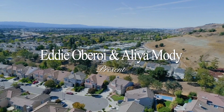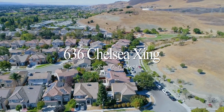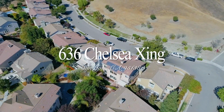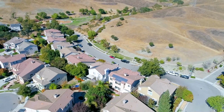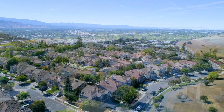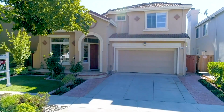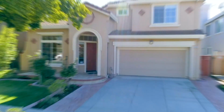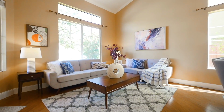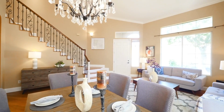Welcome to 636 Chelsea Crossing, a stunning northeast-facing home with a spacious open floor plan in the highly desirable Basking Ridge area close to Evergreen and Silver Creek. Experience scenic views with nothing but rolling hills and open space in the front of the home. It's fully renovated with soaring ceilings in the living room, hardwood floors, and crown molding throughout.